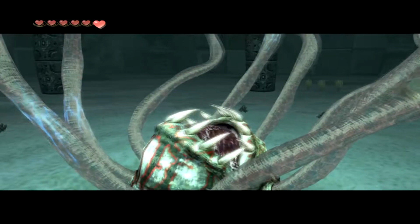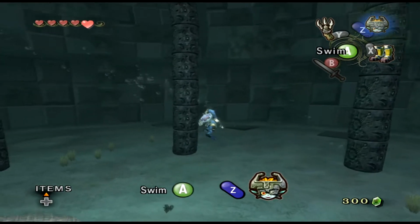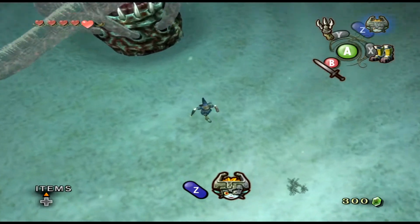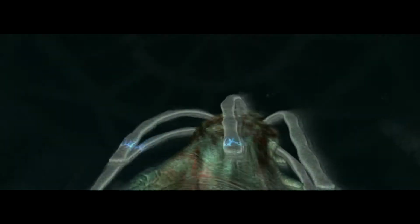Now I will say, despite all that, I really hate the first phase. I thought it was stupid and unfun, just because you feel like you're in slow quicksand. But the second phase is pretty cool when you're on his back and you're hammering the B button. It's like Shadow of the Colossus. Yeah, it really is. There's a lot of bosses like that.